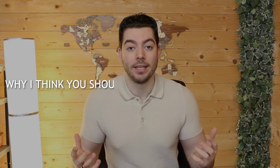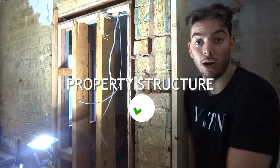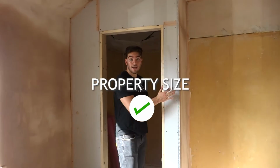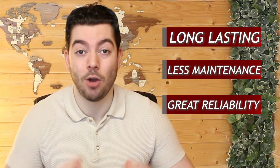And so now, why do I think the ex-council properties are one of the best ones to go for? So straight away, you look at the structure of these properties. Not only do you have bigger sized rooms, but also the way these things are built, it's incredible. You look at new builds now, they're not built the best at all. And I'm looking to build from ground up as well, so for me, I'm looking into the finer details to make sure when I do that, I get my stuff right. But these ex-council properties, the structure of them is phenomenal. These things were built so long ago and they just have held their ground. You don't get much structural issues with them, so that's something I don't really need to worry about.